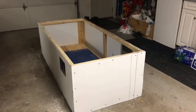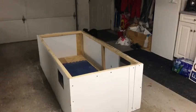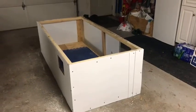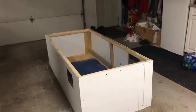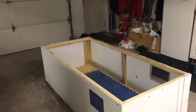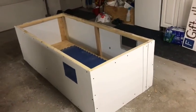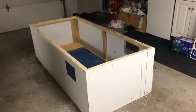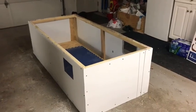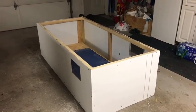But this is the first one. I gotta make plenty more. But at least I know what I'm doing with it. I'll have an idea. I should be able to pound through another one and get her done. It's about 6 foot long by 32 to 33 inches wide, 21 inches tall or deep.